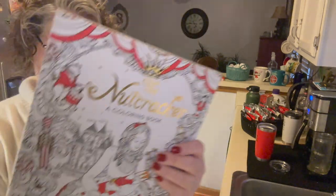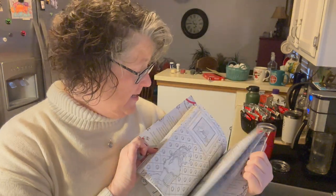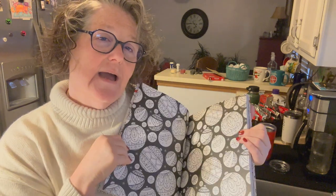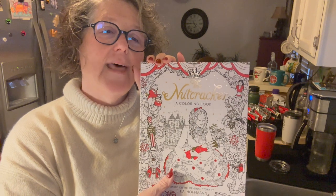Oh, guys. It's the Nutcracker. I love the Nutcracker. And it's a coloring book. Oh, how fun. Just pictures of all the things that represent the Nutcracker. How beautiful is that? Oh, I can't wait. I don't know where she got it. "Upon a green meadow spangled with flowers stood a noble castle with clear glass windows and golden turrets." So it's the story of the Nutcracker. And this is day one.